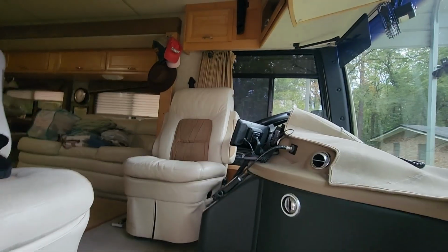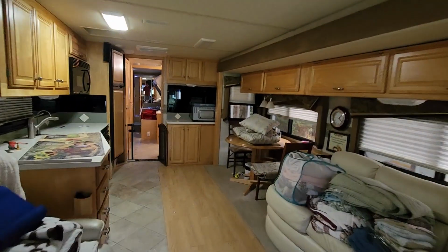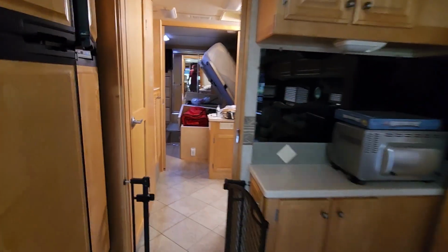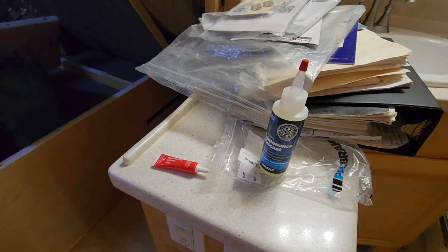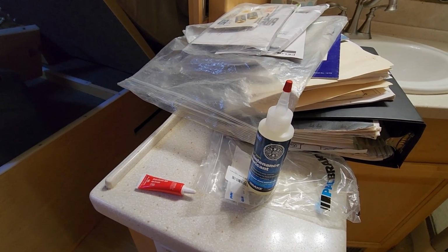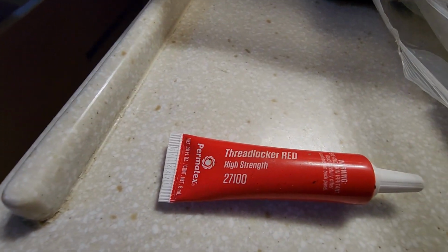So we're going to walk back to the back of the motorhome here. Excuse the mess. We're actually cleaning up from the trip, so that is what it is. This is a hint to what I will be doing today. It's going to be a real quick job, and I think a permanent solution.